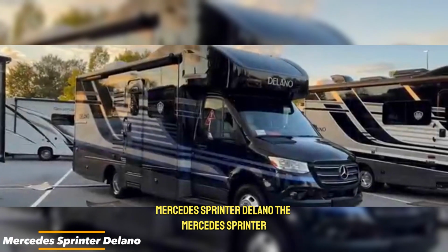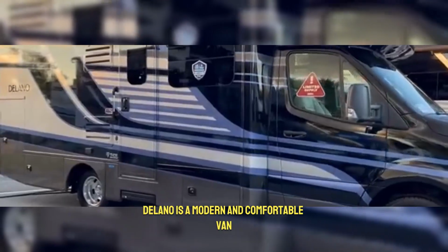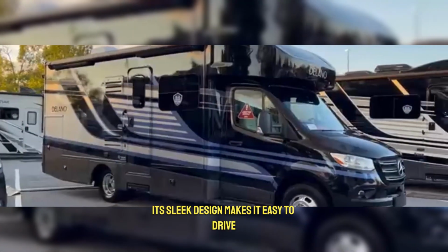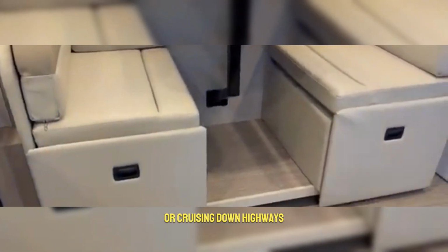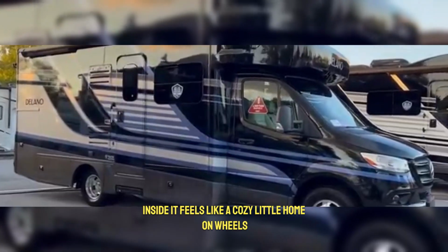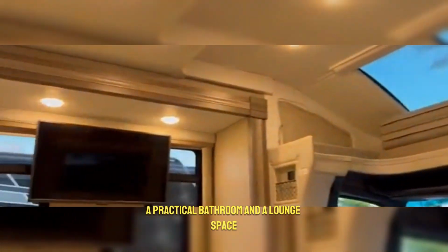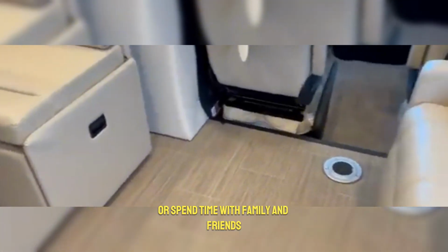Mercedes Sprinter Delano. The Mercedes Sprinter Delano is a modern and comfortable van made for people who love traveling freely and in style. Its sleek design makes it easy to drive, whether you're navigating city streets or cruising down highways. Inside, it feels like a cozy little home on wheels. It has a comfortable sleeping area, a compact kitchen for cooking on the go, a practical bathroom, and a lounge space where you can relax or spend time with family and friends.